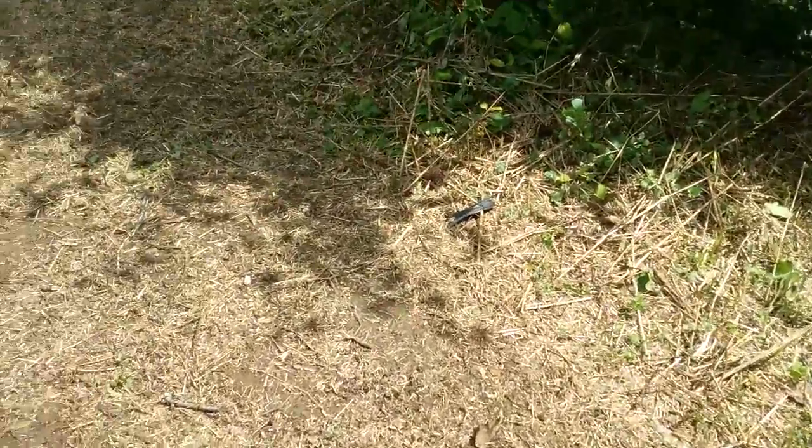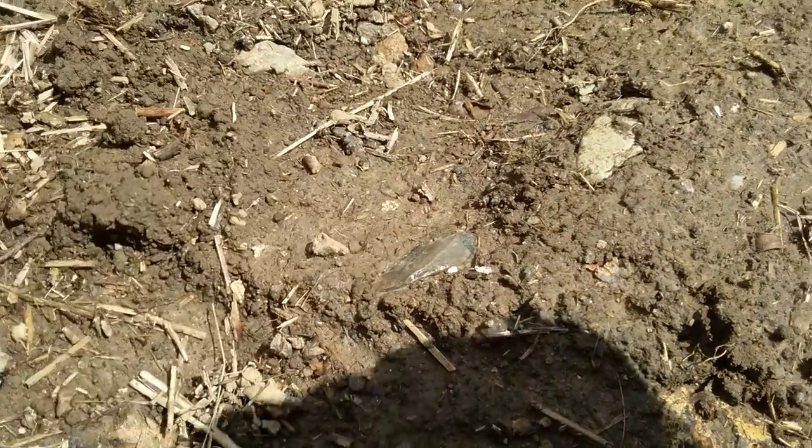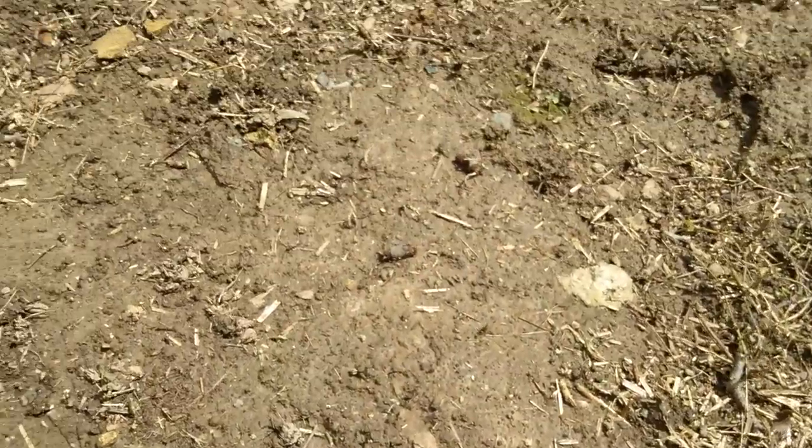Something I always found interesting in the gardens is, of course, I haven't turned the dirt out here. All I did was mow over the top of it. But what I've always found interesting is you will always find things, like that's a piece of glass right there. You can see where the rain has washed off the tops of the rocks.